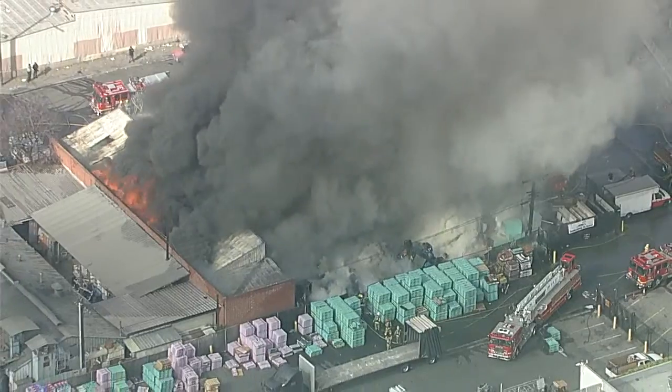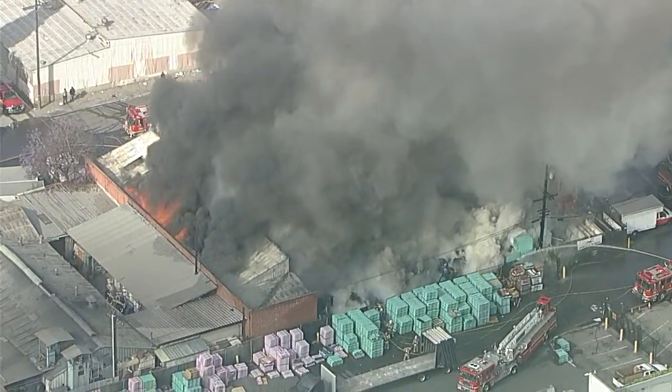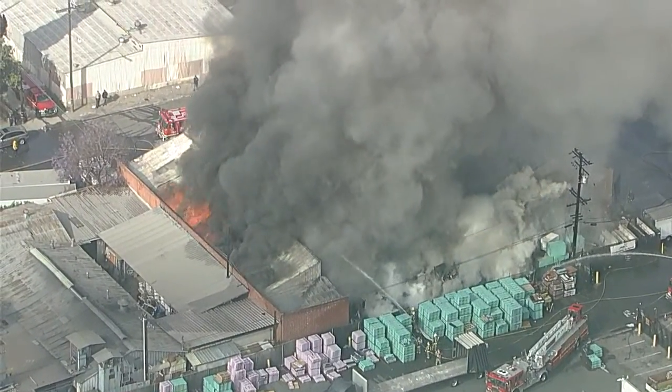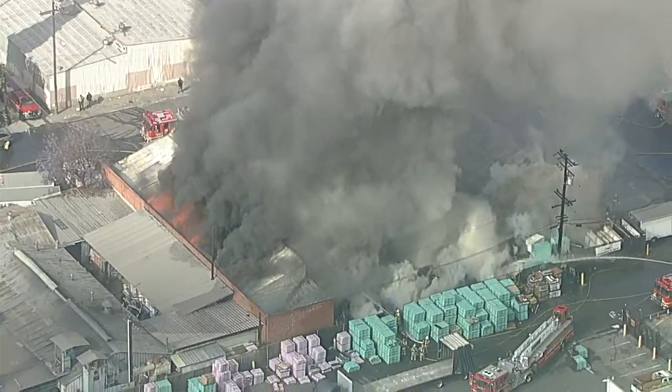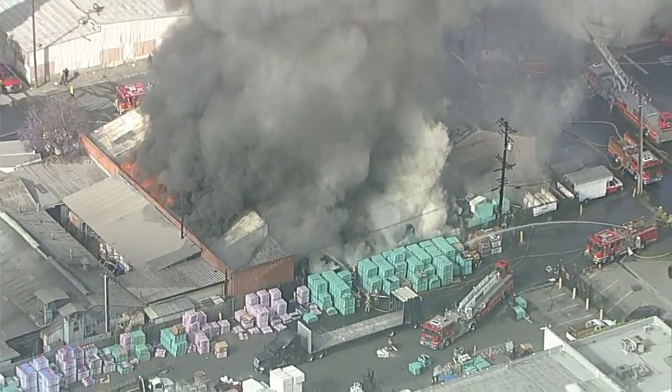We don't know what caused it. No reports of injuries. That is good news. Looks like county firefighters are going to have a bit of a battle on their hands for a bit. We'll continue to stay overhead and monitor and give you some updates from time to time. But right now, it looks like this fire is still burning completely out of control.